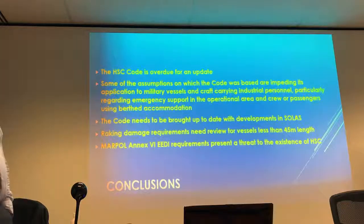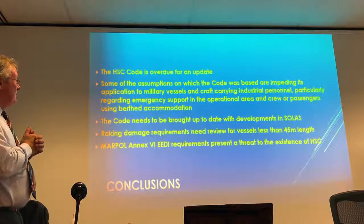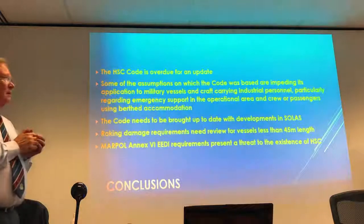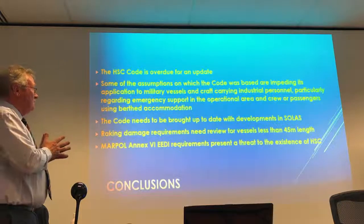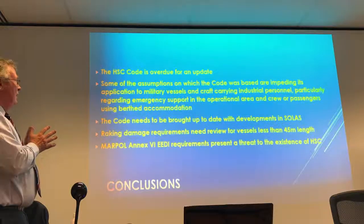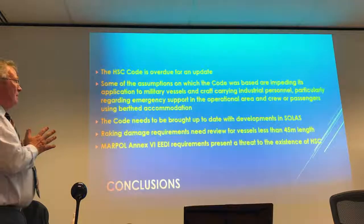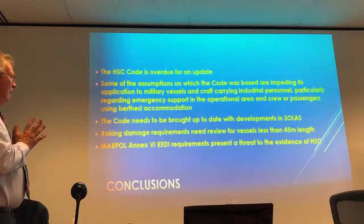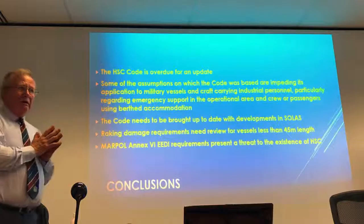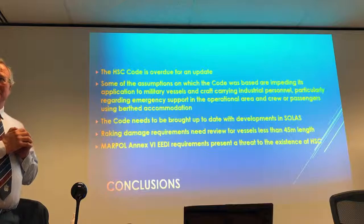In conclusion, I'm sure you'll be glad to get to the end of this. The HSC Code is overdue for an update. Some of the assumptions underpinning the code are impeding its application to military vessels and IP vessels, as we've outlined. The code needs to be brought up to date with the developments in SOLAS. This raking damage problem is a real problem. And MARPOL EEDI requirements present a threat to the very existence of high-speed craft.